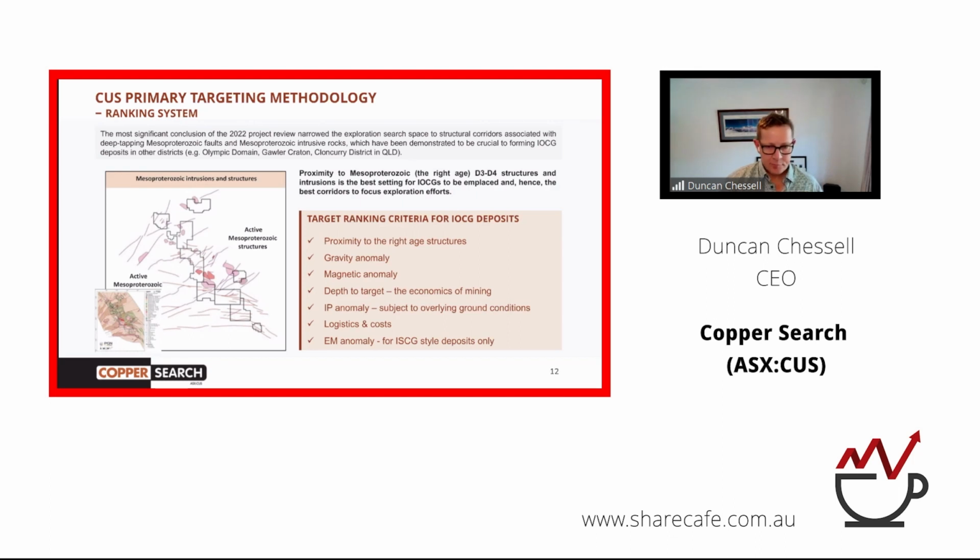recently. So that's our targeting methodology: proximity to that structure, infill with gravity, look at any magnetic anomalies, and then rank it against known examples throughout Australia of IOCGs. And if we had a valid target, it had to rank as a lookalike to a Carrapateena, a Prominent Hill, or an Ernest Henry, pre-discovery lookalike in terms of its geophysical characteristics.